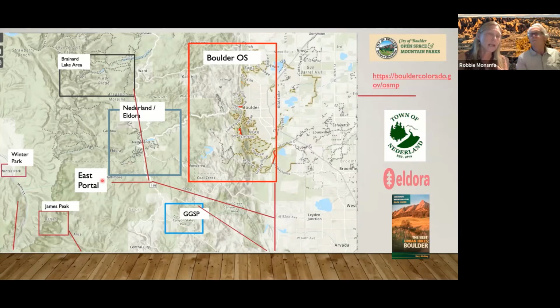The East Portal is the portal where the water comes over from Grand Lake and the train comes through, and that's kind of fun. And James Peak, you can get to that from here. Then we also go up to Nederland, and Eldora is one of the local downhill ski areas, but you can also cross-country ski on groomed trails or snowshoe, and it's also a great place to hike. We teach snowshoe in the wintertime, January and February, so watch for that. Brainerd Lake is a place we go to frequently because some of my favorite places might not have snow, but Brainerd Lake will always have snow.